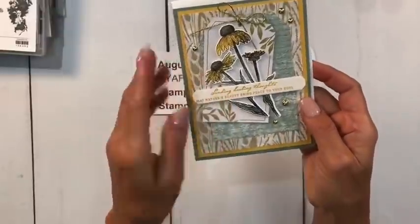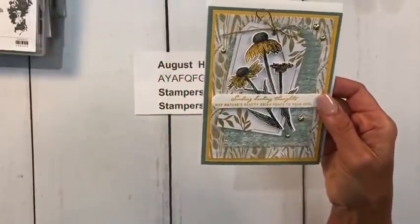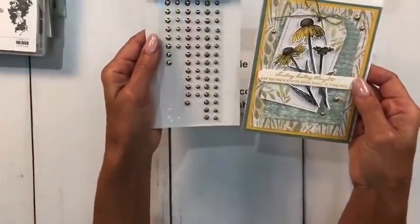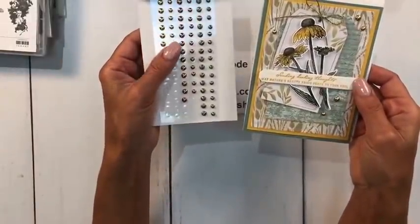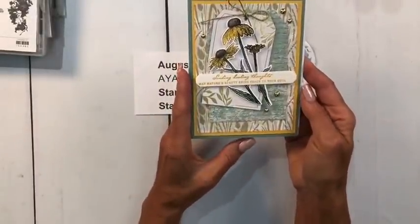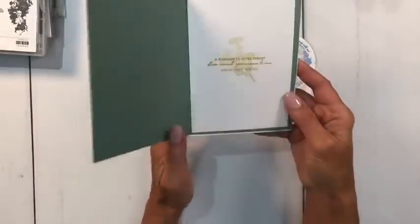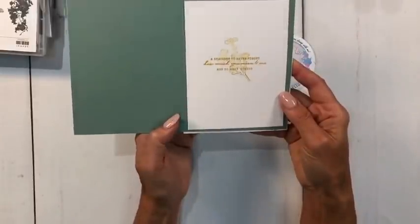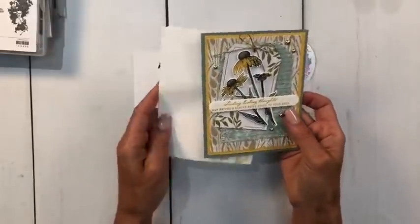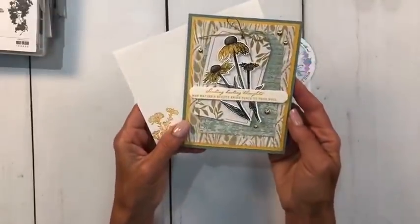You can see that goes nicely with this stamp set or suite, and also the brushed metallic dots. Okay, so this is the first card I did. And of course you can read the sentiments later on the stamp set. What do you think about that one?